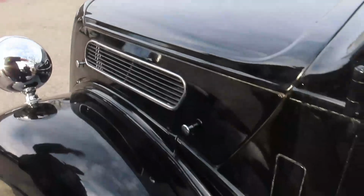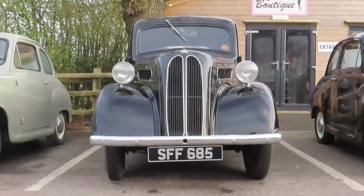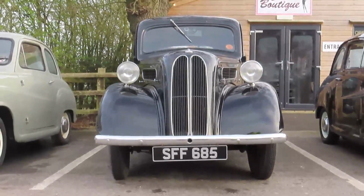I guess the good thing about these is this bonnet will all lift up and then you can get to everything. Yeah, and if you undo the screws at that end and that end, you can lift the whole bonnet off. Got a hot rod then. So do you think this is a yes on the suitable first classic car?